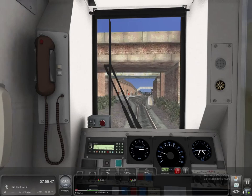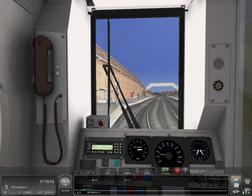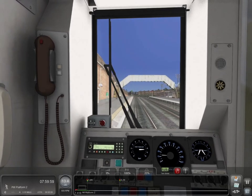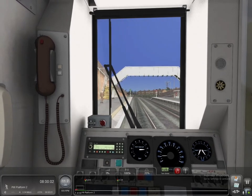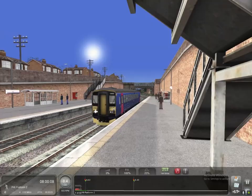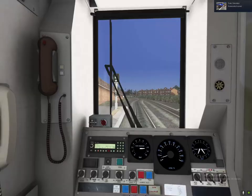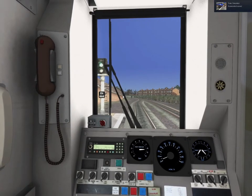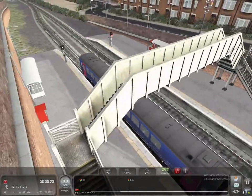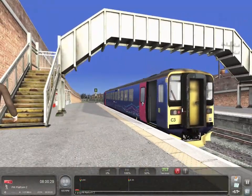So yeah, we're coming into Pill platform now. A really tight curve as we come in. I'm not sure it should be 30 coming in here, more like 15 would be more appropriate, I would think. So yeah, check out that video from Dylan's Trip Reports. It's the Heart of Wales line, class 153. Hopefully, yeah, I thought I might have stopped too far down, but no, I haven't, thank goodness. Just get another screenshot of this.